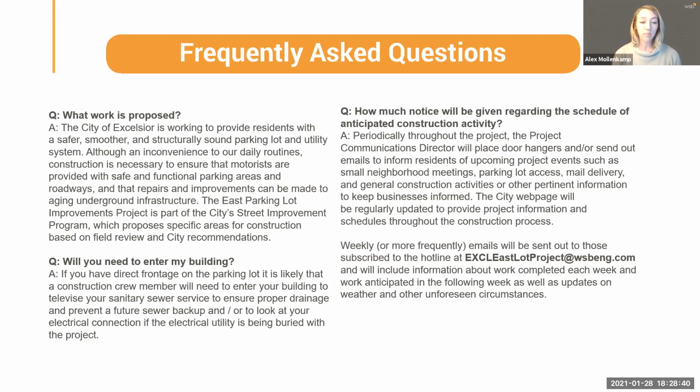Will you need to enter my building? So the short answer is probably. There are a couple of operations that might require a construction crew member or one of those private utility companies to need to come into the building to either send a camera down your sanitary sewer pipe and make sure everything looks good, or possibly re-hook up how the electrical comes into the building. All of that is a little bit subject to change, but of course, in all the communication efforts we've talked to you about tonight, you would have plenty of advance notice and we would coordinate that time with you.